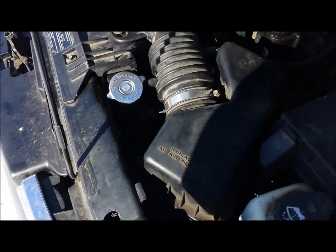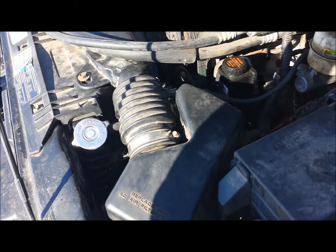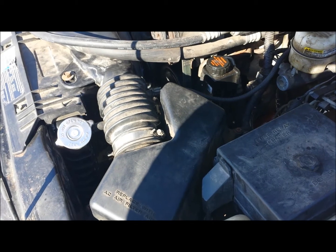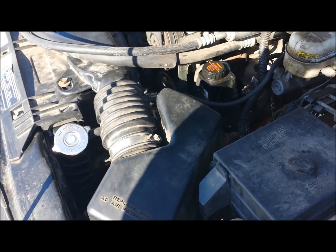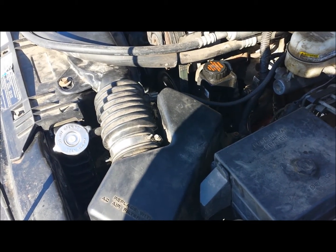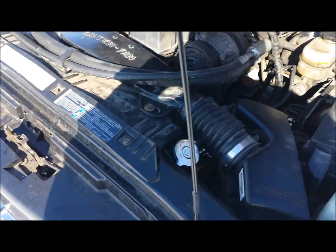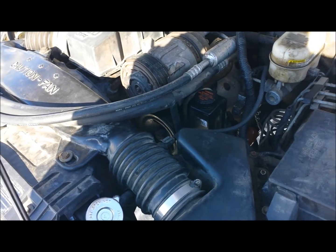It's got a brand new radiator in it. New radiator cap, new thermostat. The block has been drained of coolant and all new coolant has been added. I took all the Dex Cool out of it and put Prestone green in it, not the conventional, but the universal type. You can see the engine is pretty clean.